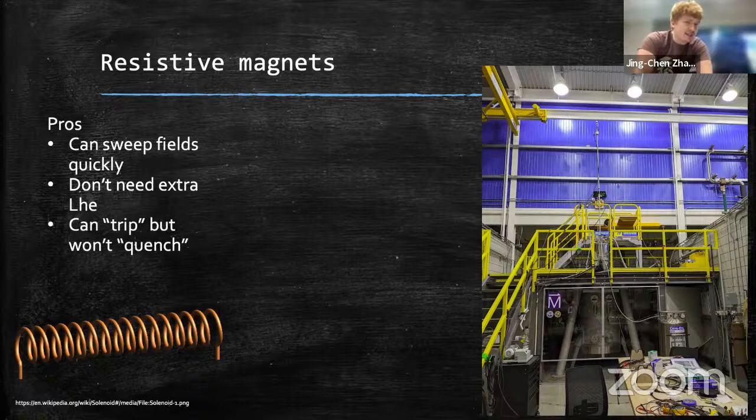And I guess that's a pro, but yeah, the magnet can trip, which happened to me, but it won't quench. So with superconducting magnets, sometimes the magnet will freak out and basically think that it's not cold enough, and it'll shut down all of the current running through it. Then you have to recool down the system, reset up your magnet, all of that.